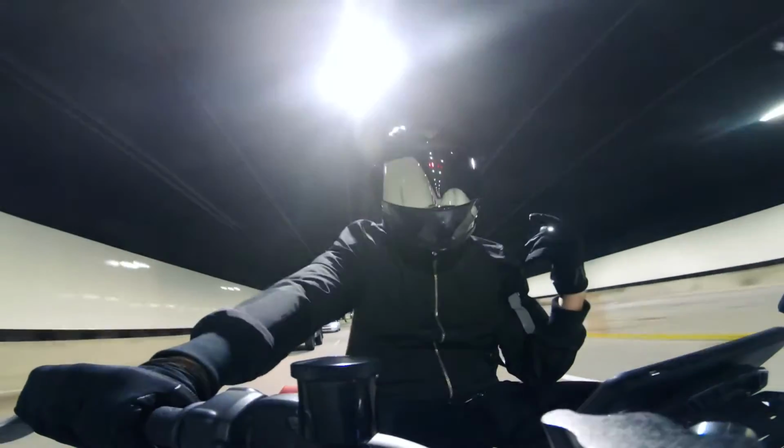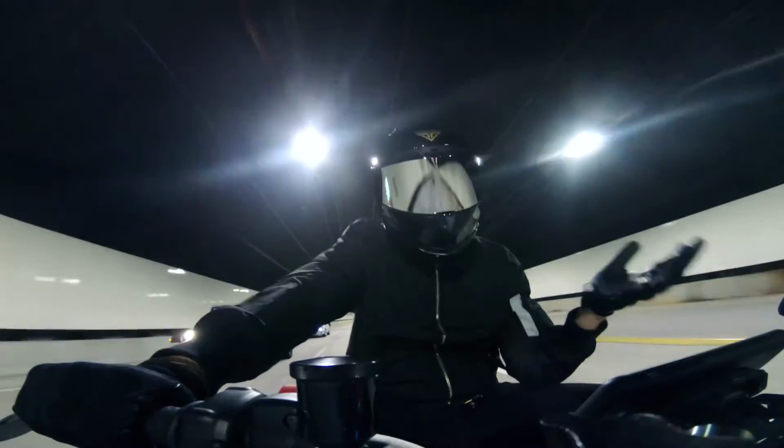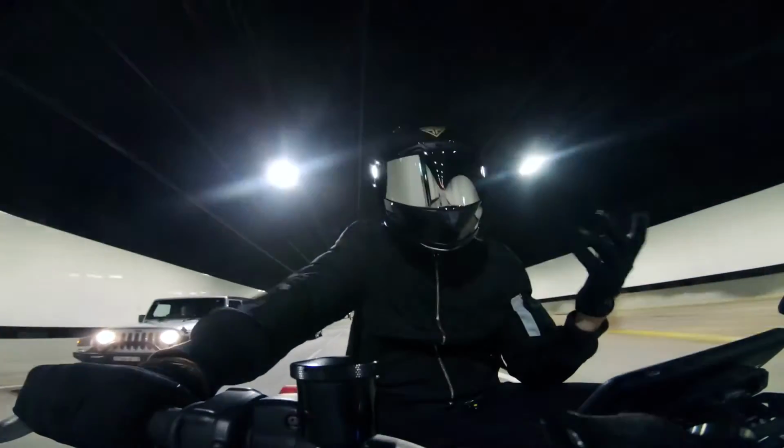They love a laugh. They've got some really cool things happening with these helmets as well, so it's going to be interesting to see how far they push these things, man.